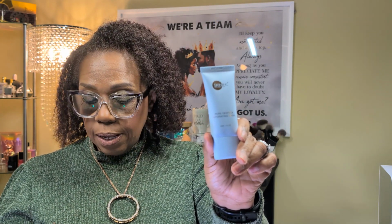This one is also a full-size product at 30 milliliters or a 1 fluid ounce size. The manufacturer suggested retail price is $85. This is the outer packaging, and this is what the inner packaging looks like. This one has a 12-month shelf life. And I like the safety seal on here to ensure that your product is not tampered with.